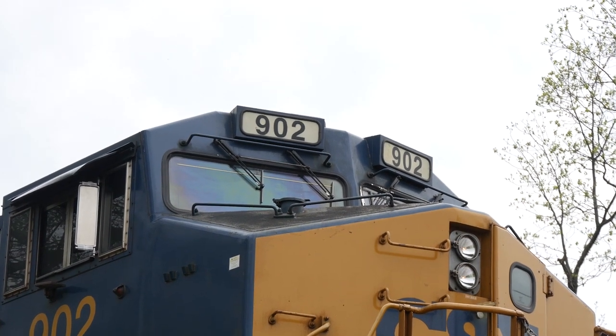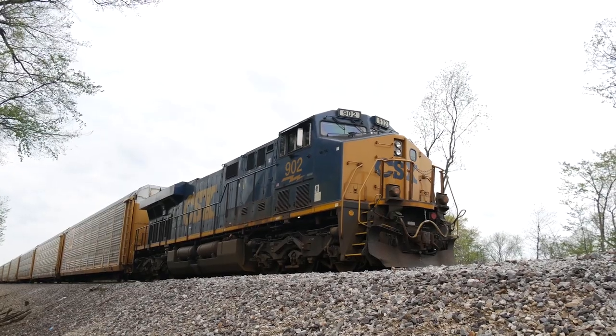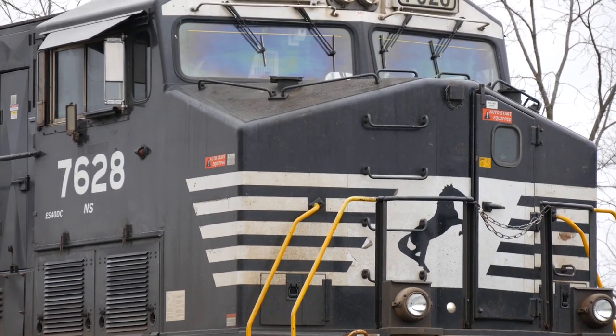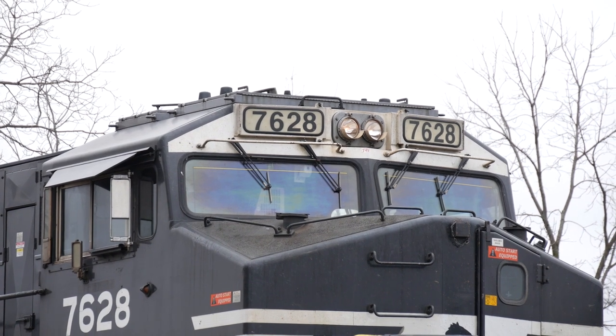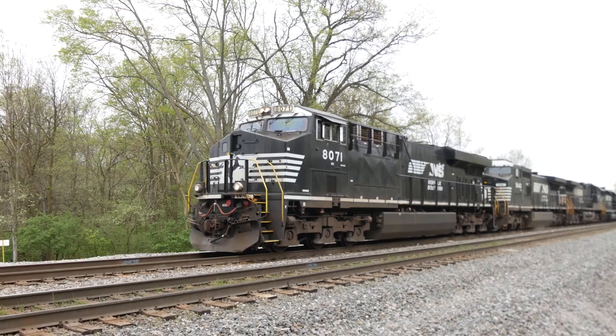This engine has beaten the EMD competitor due to its production numbers and popularity among the railroads. Over 7,000 Evolution Series locomotives have been built since 2005, handily outbeating the Electromotive equivalents and also beating them in terms of emission standards as well.